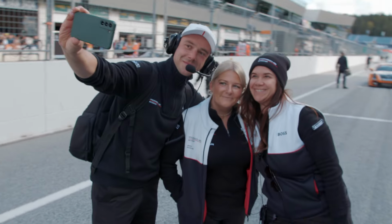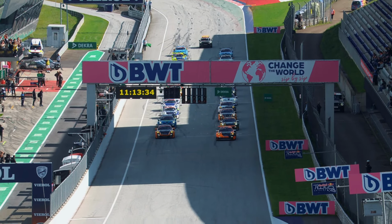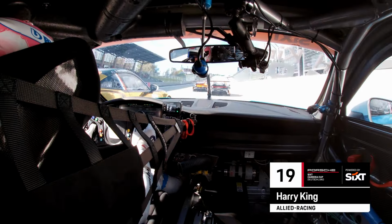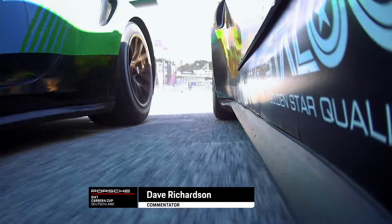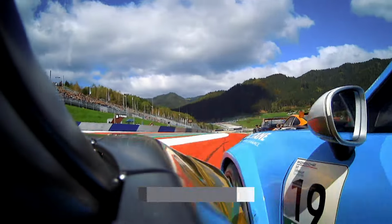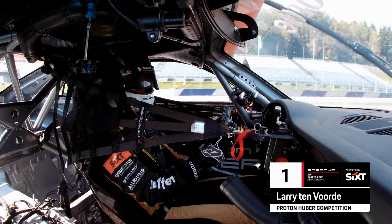So, one last photo, then it's off. 3, 2, 1, we are go. A great start from Flint Schuring, and that comes off best. Kaz Havercourt behind, and then it gets really tight. The 2 championship leaders are giving each other something of a treat. Larry Tenvorder and Harry King don't give each other even an inch.